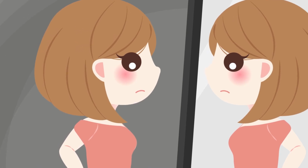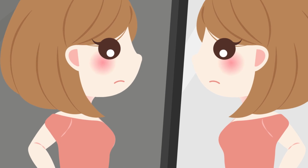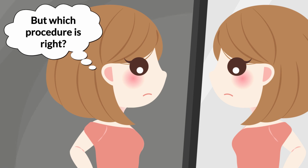Many women feel unsatisfied with the appearance of their breasts, especially after pregnancy or breastfeeding. If you have decided you want to make changes to the appearance of your breasts, but are uncertain which procedure is right for you, we are here to help. Mastopexy, or a breast lift, is for women with breasts that show a significant amount of sagging.